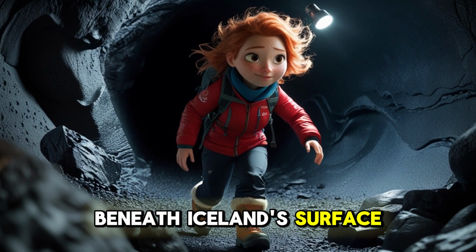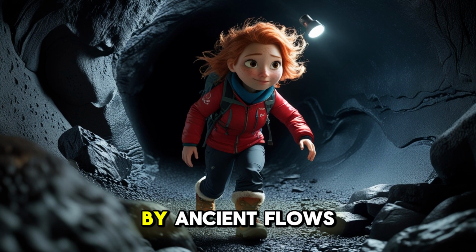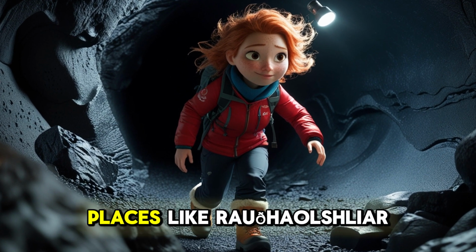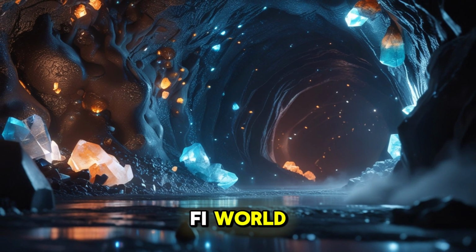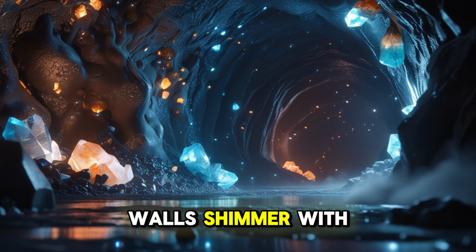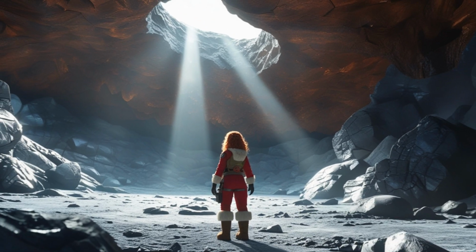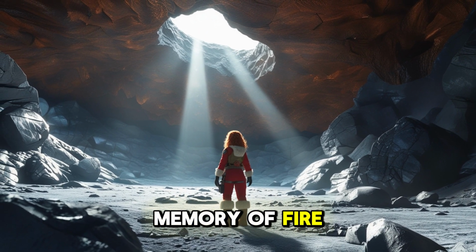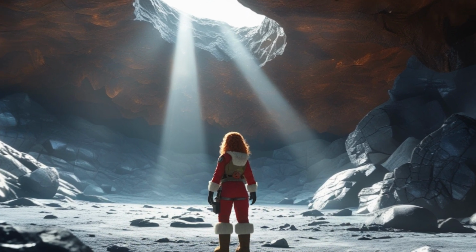Beneath Iceland's surface lies a maze of lava tubes, hollow tunnels carved by ancient flows. Places like Raufarhólshellir feel like stepping into a sci-fi world. Walls shimmer with minerals, ceilings arch like cathedral stone. It's a frozen memory of fire. A reminder that what's buried can be breathtaking.